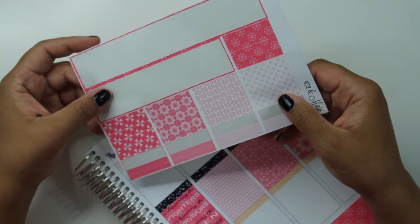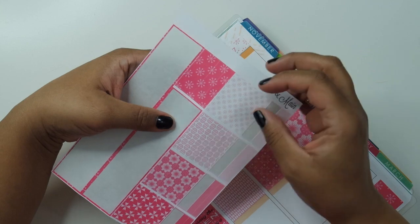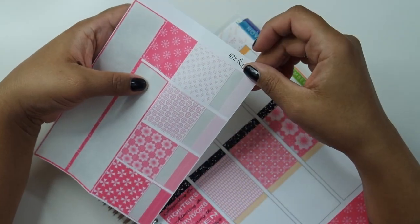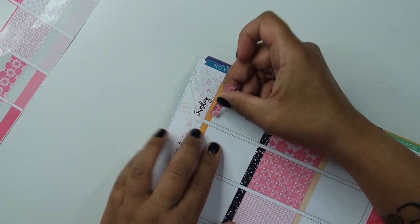I think for Saturday and Sunday I'm gonna put different headers up top just because it's the weekend. And I like these, so I'm going to do these. Let's see. Actually, you know what? I'll match what I have on the full box here.